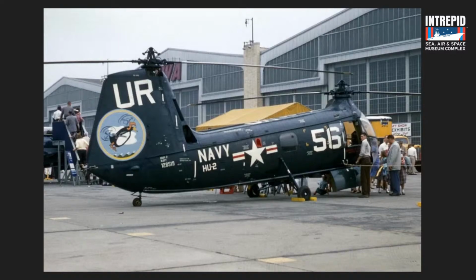But this, 128519, you can see the bureau number clearly in this picture. That is the same exact machine on Intrepid that you saw in the first picture. I do not have it painted this way because I was not able to find historic photos of it until well after the fact, years after we repainted it. And in this photo, in its high resolution form, I can actually read all that stenciling. You see white stenciling all over it. I'm going to be able to reproduce all that. It's very low on our priority list.